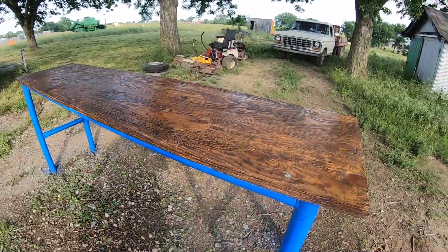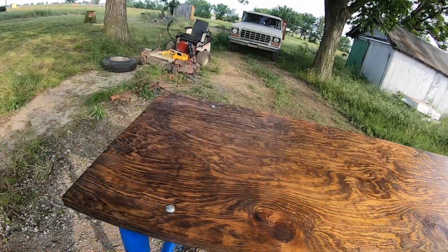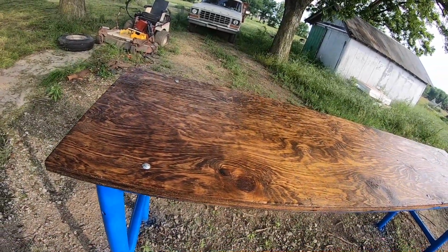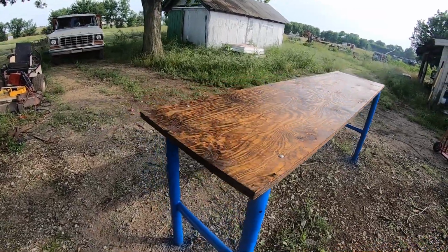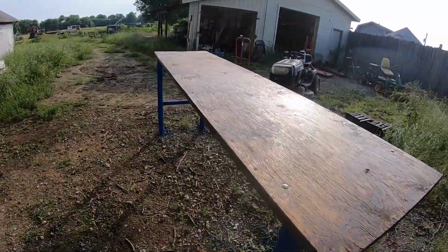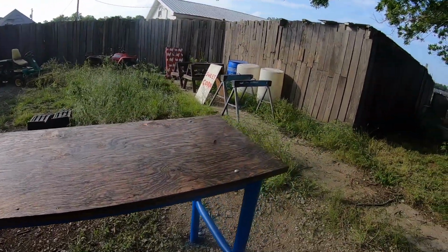Well, there it is. It's a semi-gloss polyurethane. Not the best in the world, but it's going to be extremely handy, because right now I don't really have a work table. I got a workbench, but it's got a vise and all the other crap on it, so I needed somewhere just to set a project where I can tinker with it or show you guys something. Tables are about the most useful thing you can have in the shop, so I needed one.